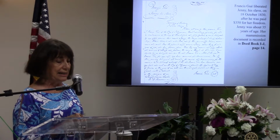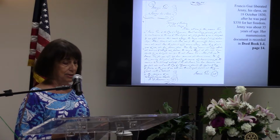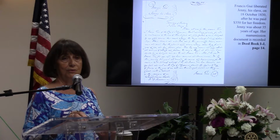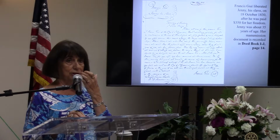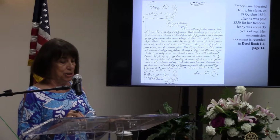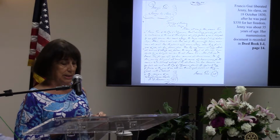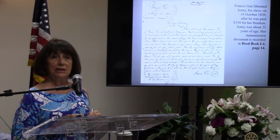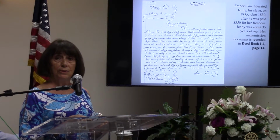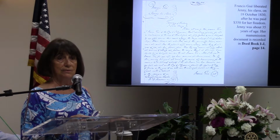That Francis Gay liberated Jenny, his slave, on October 18, 1830, after he was paid $350 for her freedom. It doesn't say who paid it, or she may have earned the money and purchased herself in that sense. Jenny was about 35 years old, and her manumission document is recorded in Deed Book IJ-14. Most manumission documents apparently were not recorded. We do not have a lot of these in the records, although people were freed over time.